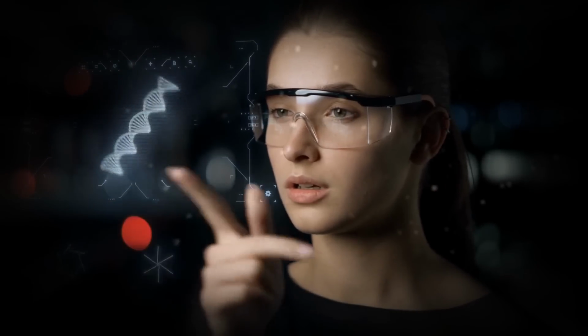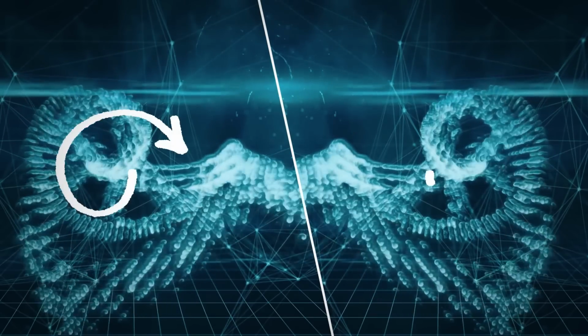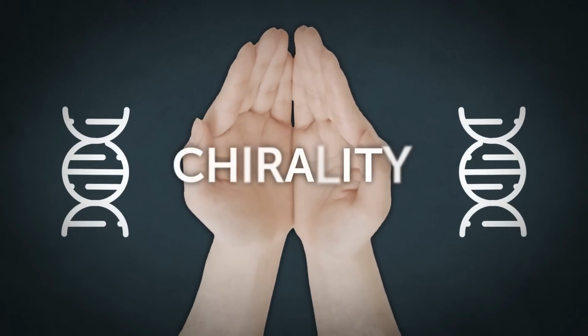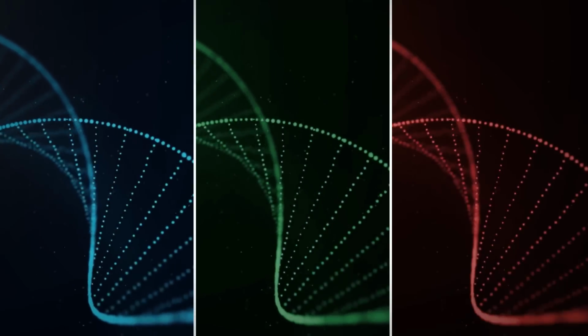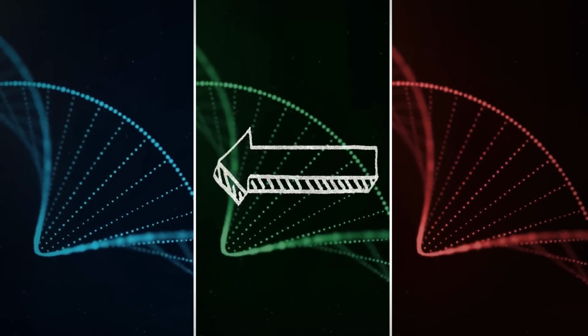They're consistent and mainly exist in one shape or orientation. There are two ways they can be oriented, right and left. That means they mirror each other, just like our hands. It's something we call chirality. For life to exist, proteins must have one form, which means they can be oriented right or left.